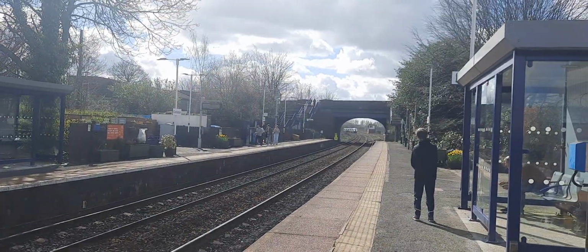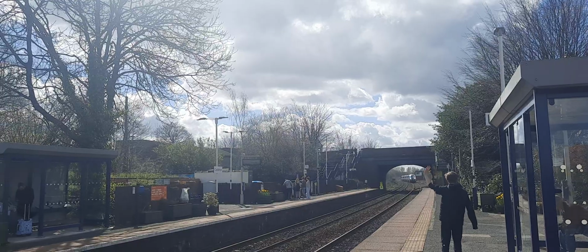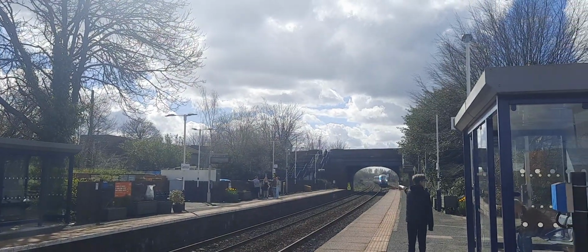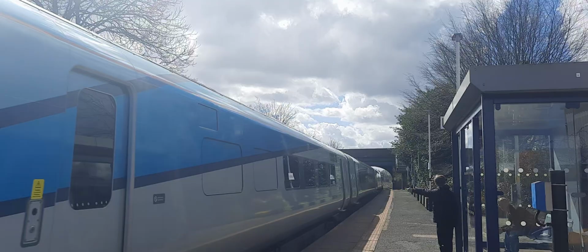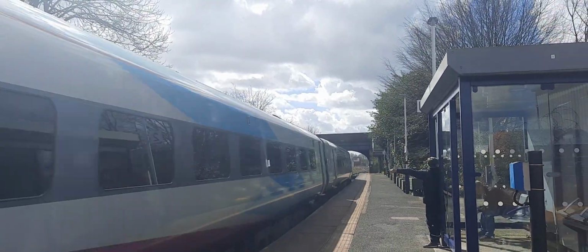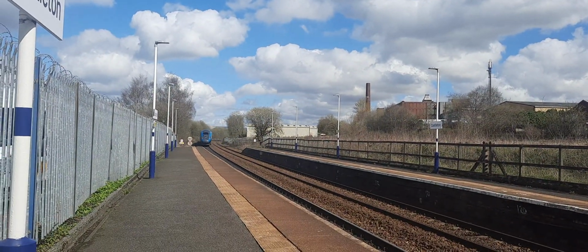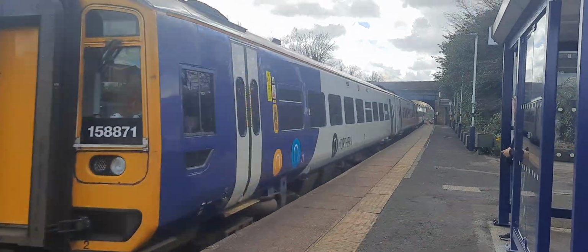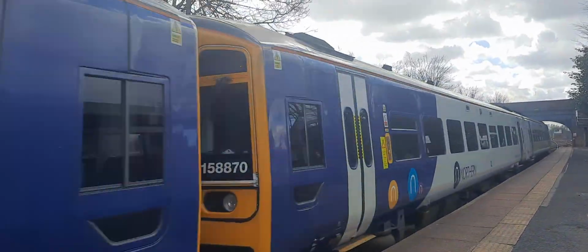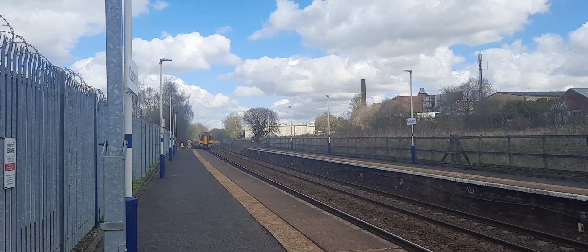So the first train of the day will be a Trans-Pennine Express Class 802 running from Liverpool Lime Street to Newcastle. 802 206. So now coming through is a... now coming through is 158861 and 158870 running from Wigan Moorgate to Leeds.